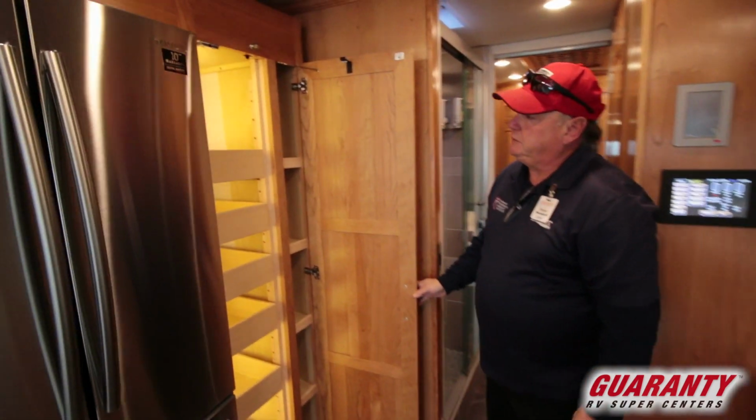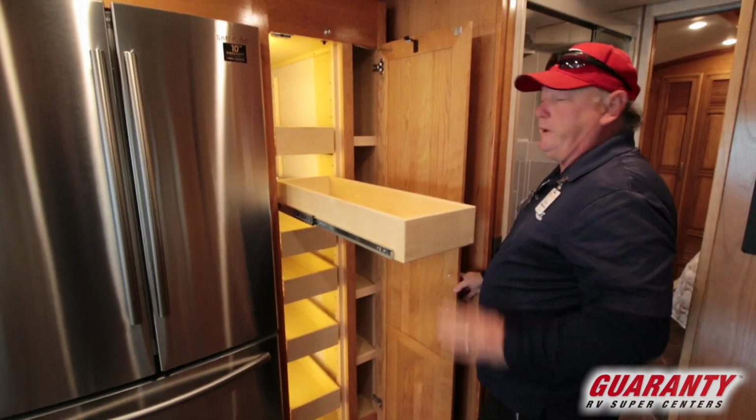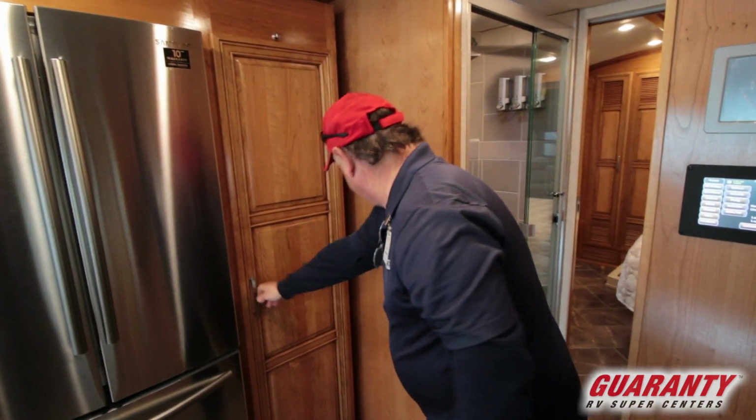Love this pantry. These are all pull-outs. They're all real wood construction. They come all the way out. You're not trying to reach all the way in the back for something.